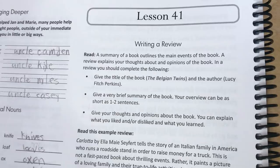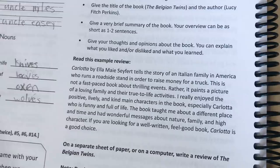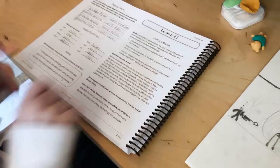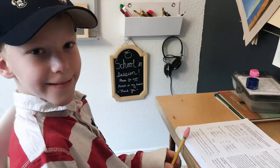Then it gives an example, and Connor's going to be reading that. And then he's going to write his review on a separate sheet of paper. So, that is lesson 41 in this book, and Connor's going to be working on that. And then after he's done, this is something he can do independently, and then I'm going to come back and check and guide him.